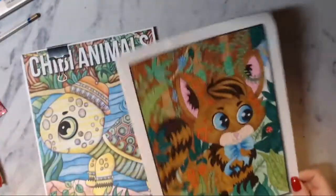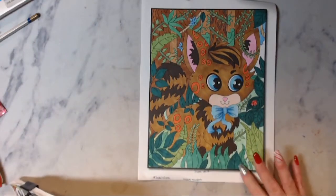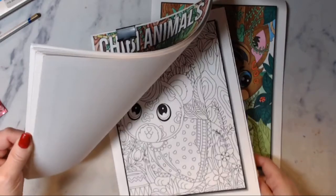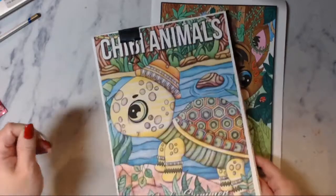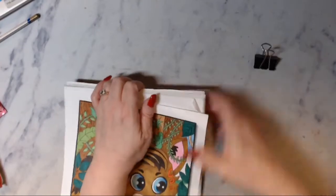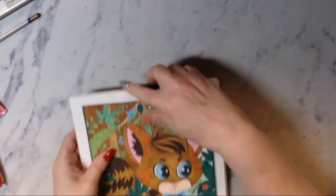Then I have Chibi Animals, which I had purchased as a PDF. So I did do that one. This is done with Cali Art markers. But Chibi Animals, I do believe you can't get them anymore as PDFs. So that's the Chibi Animals. I'll stick that one back here. Whoops. Oh, that pile's going to fall over. Don't fall over on me.